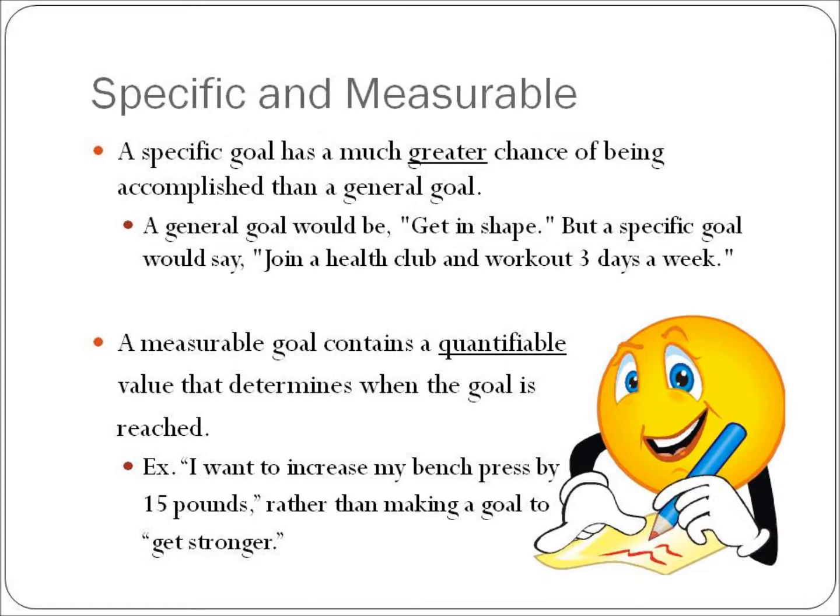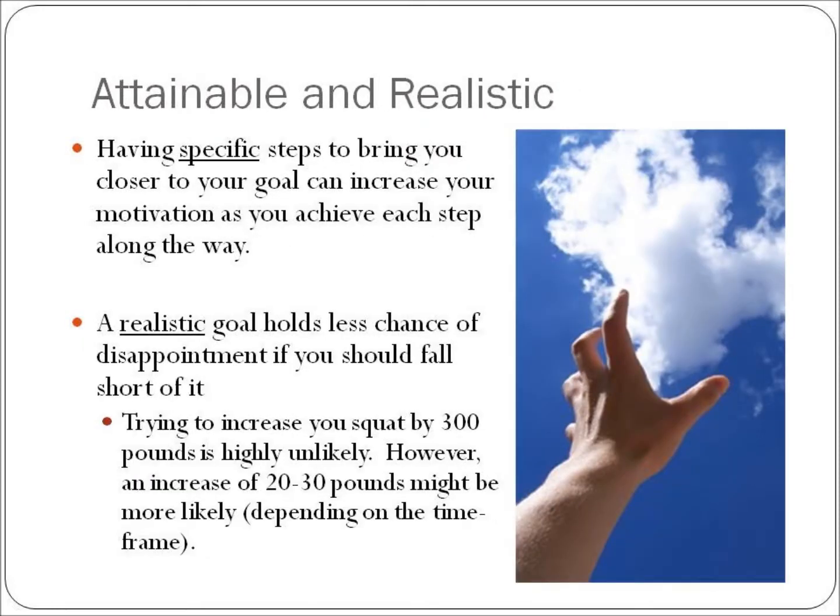A measurable goal contains a quantifiable value that determines when the goal is reached. Example, I want to increase my bench press by 15 pounds rather than making a goal of getting stronger. So quantifiable has a number that can be measured. Next slide, attainable and realistic.